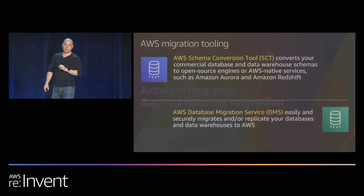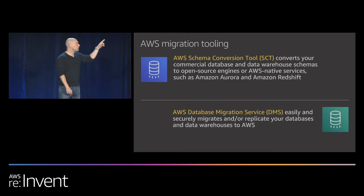So a couple of tools here help out with accelerating migrations. The first one is the Schema Conversion Tool, or SCT. It's a standalone application. You can install it on your laptop, desktop, or an EC2 instance. It essentially allows you to point the tool to a target database and a source database, and it converts the schema for you. It can also do a one-time movement of data, which I'll talk about as well.